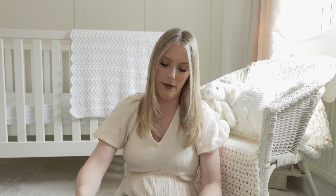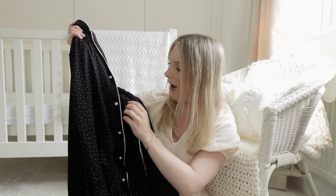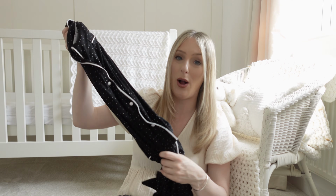I'm not sure even if my milk comes in, if it will come in hospital, but again it depends on how long I'm in hospital for. But I just thought, again, this is really lightweight, it's a dark colour, it has the buttons if I want to breastfeed, and it's not going to take up too much space in my hospital bag.